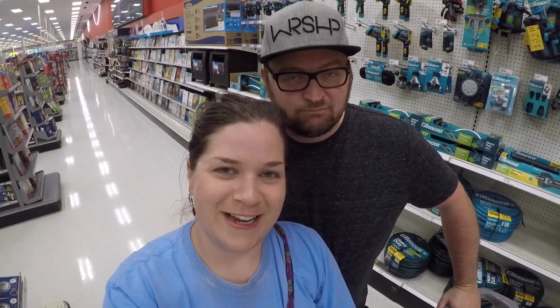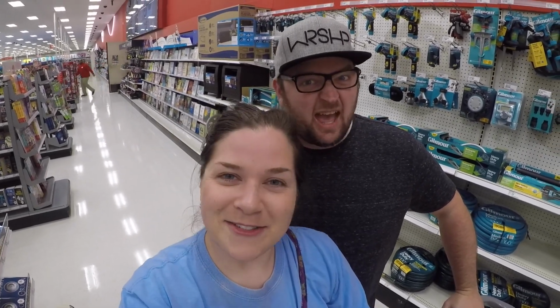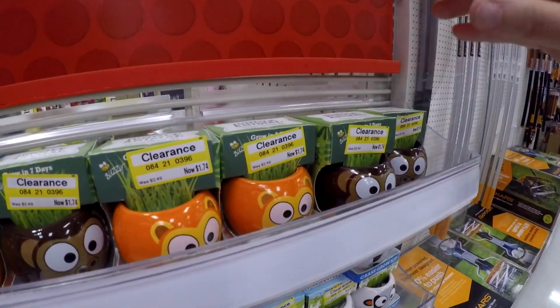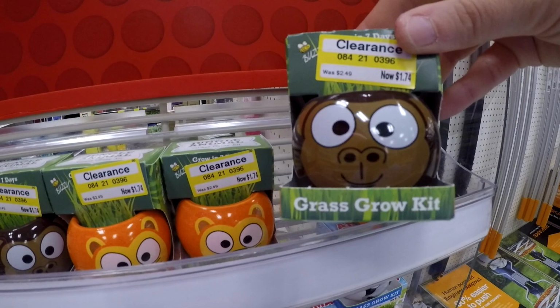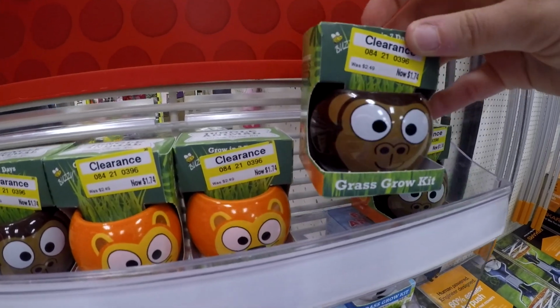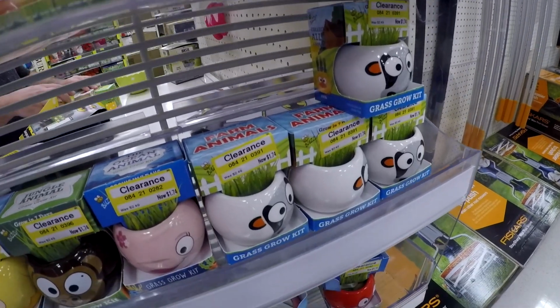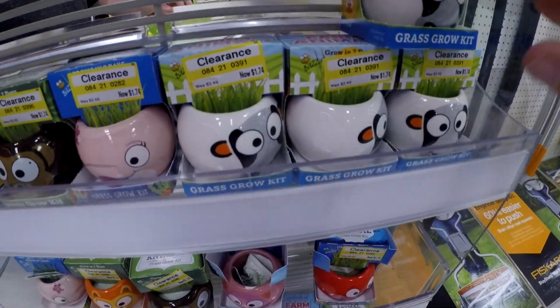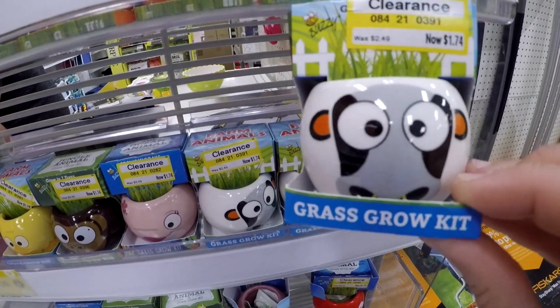Okay, so now we're in the seasonal section of Target, and we find that they have a lot of stuff for yard work and things like that coming up with the spring. So we'll share a little bit of that. On clearance for $1.74, there are these adorable grass growing kits that would be great for your kids to start with basic planting. But you know what? As an adult, who wouldn't want a cow with some grass sitting on their table?